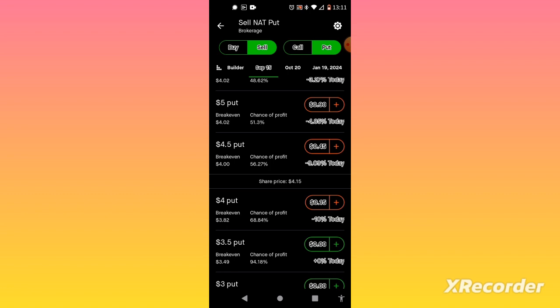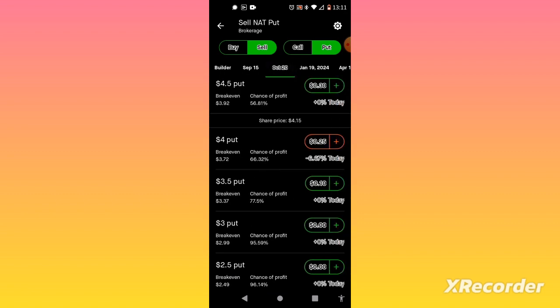I like to stay in the 80% range, and, you know, they don't really have it. For me to go 2 months out to October 20th, I only get a 77% chance of profit.